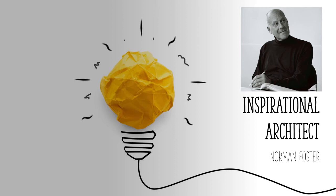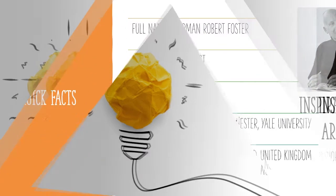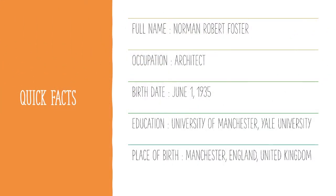I will be presenting my inspirational architect, Norman Foster. Okay, quick facts about Norman Foster. Full name is Norman Robert Foster. Occupation, obviously architect. Birth date is 1st June 1935, and education from University of Manchester and Yale University, and place of birth is Manchester, England, United Kingdom.